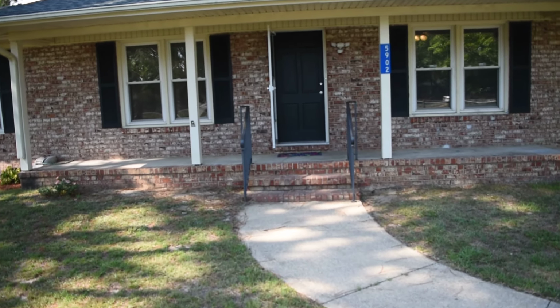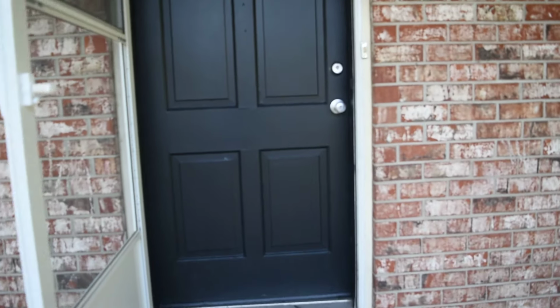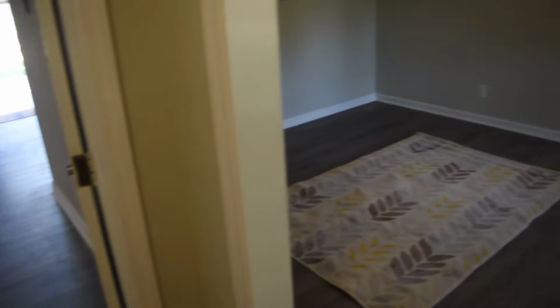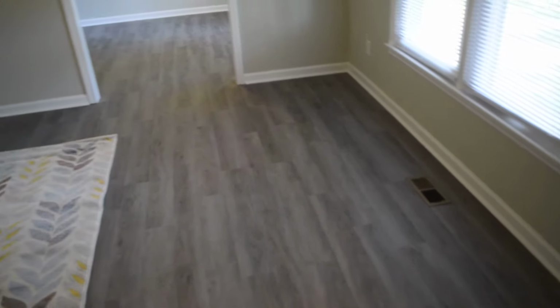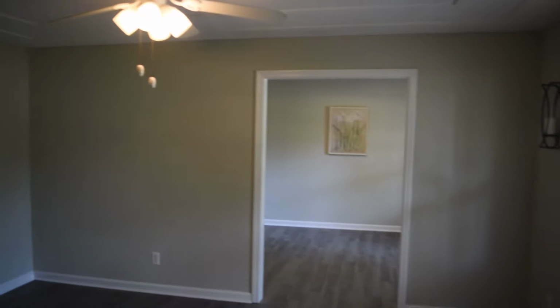The inside has been freshly painted, and almost all the flooring is brand new as well. This was just recently remodeled this summer 2019. Here's the foyer. Gorgeous laminate floors. And this is the formal living room. There's fans and blinds throughout the house.